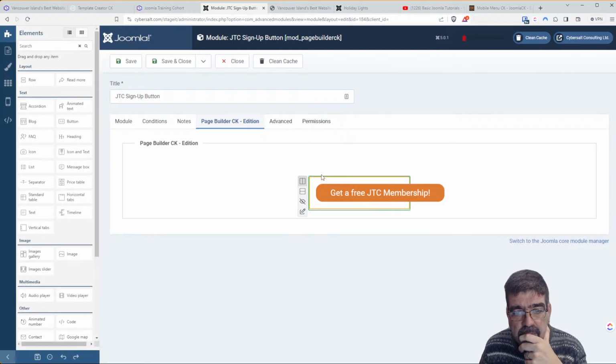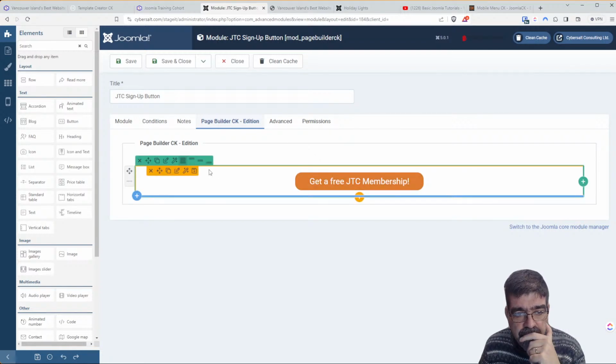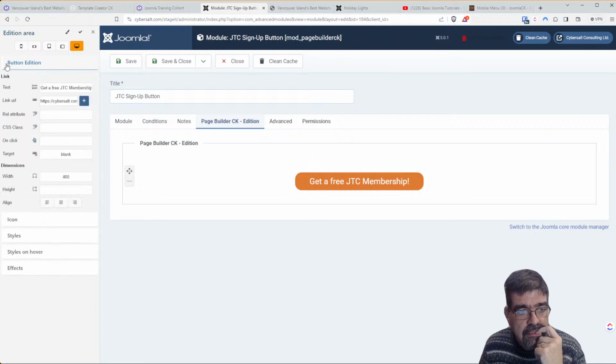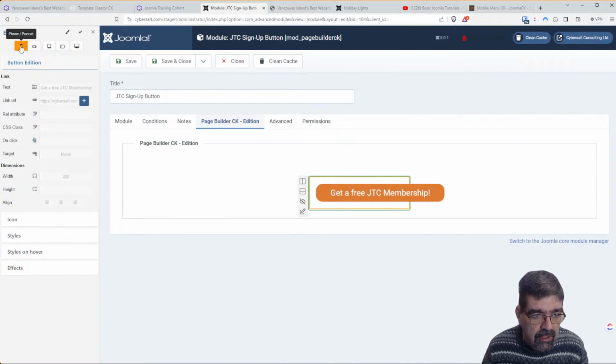Let's edit the styles of the button. I'm going to refresh here. I don't know how to get out of this window. Okay. Button addition. Width 400. Here, I set the width here. It's 400. This is where I go up here.